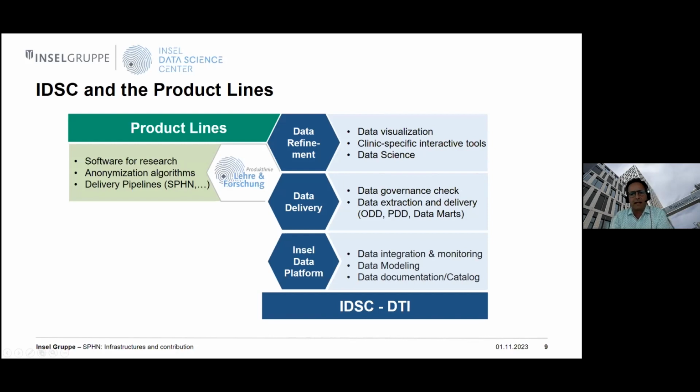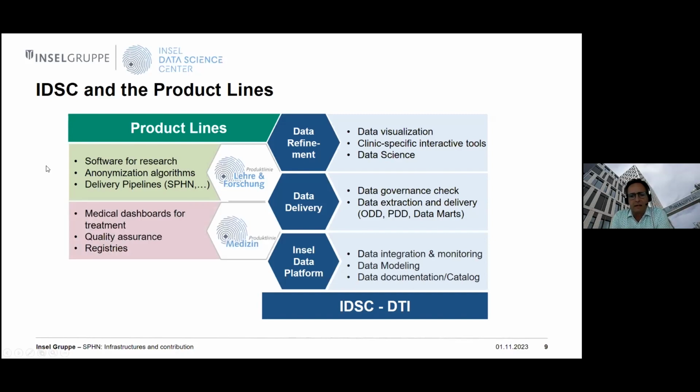Now, in the product lines, the teaching and research has basically those cohort explorers that are subsidized here by Software for Research. They take care of anonymization algorithms and delivery pipelines, particularly SPHN, as I mentioned before. The product line medicine creates dashboards for the treatment of patients. And when you know that we have 200 applications within Insel where we have patient data, it's already a big progress to have the information for one patient on one screen. So that's something that has been done before I was here.